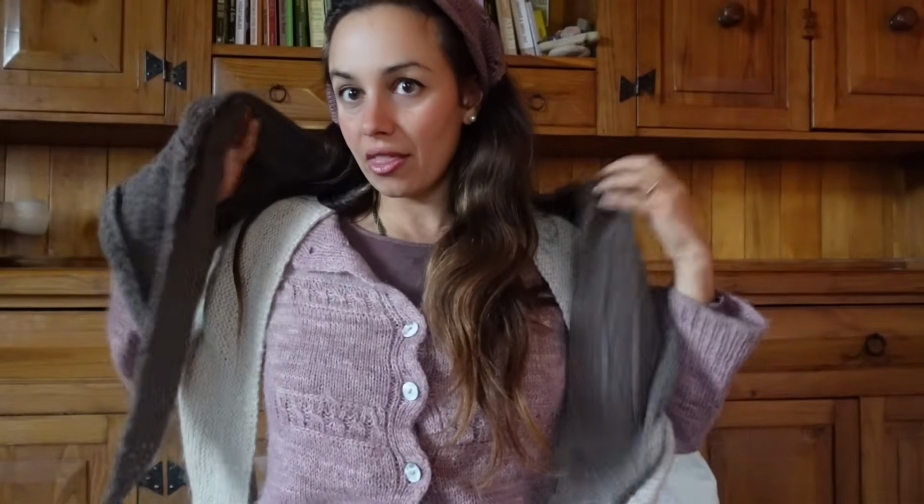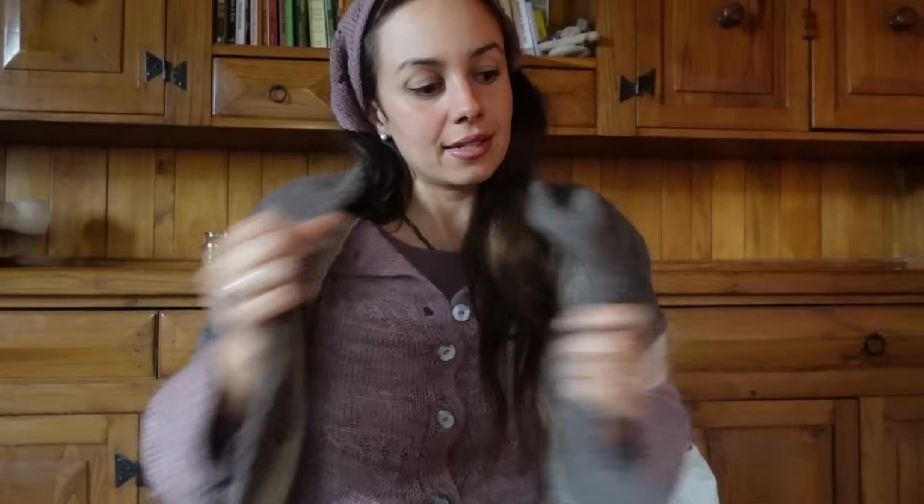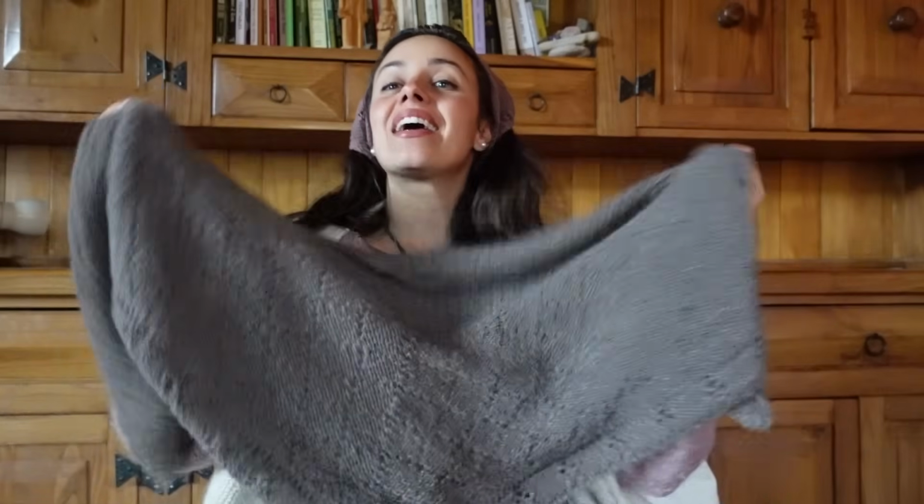It's smaller than I expected, of course, but I really like it, and Mike used it as well a couple of times around his neck. I like to wear my shawls on my shoulders like that, like Tasha Tudor. She's a style icon for me. But Mike just wears it around his neck like this, right? And it's really nice and cozy.